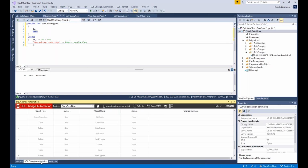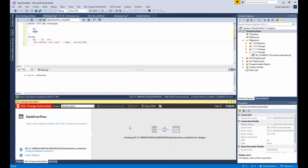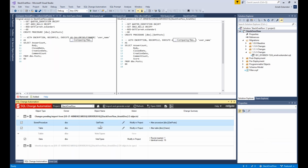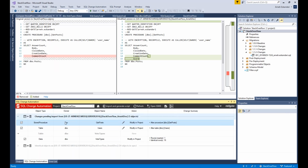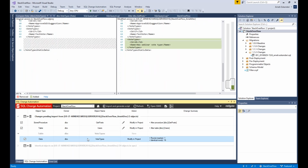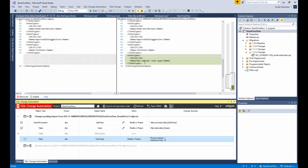I'm going to go back into SQL Change Automation and refresh my project. This is going to detect those changes that I've made to my development database. Again, I don't need to script anything out manually as a developer. I can see exactly what I've modified and how it's different from what's in our project. I can see the object differences, as you can see here, and even the data difference in an XML format. So we just added a new record.